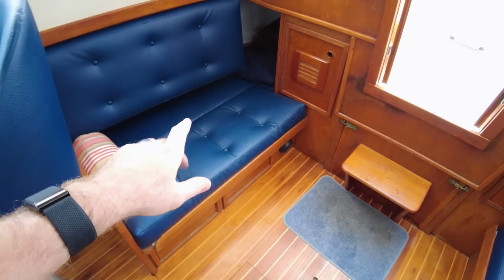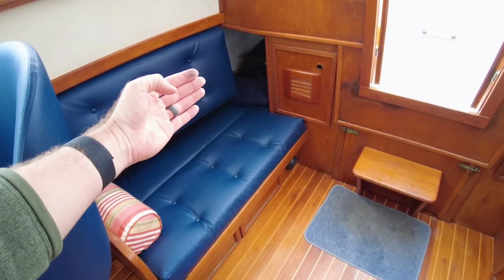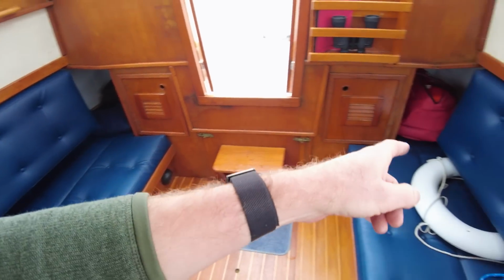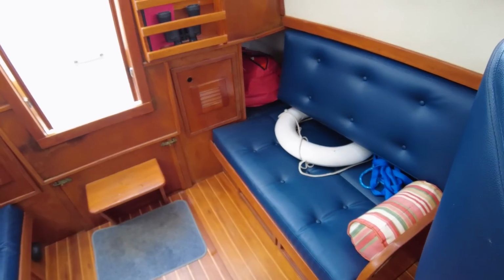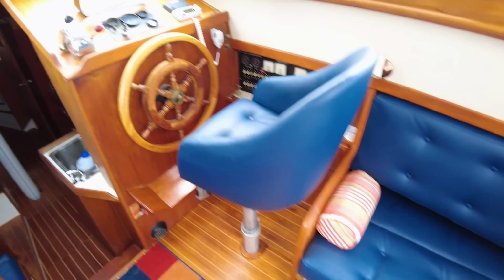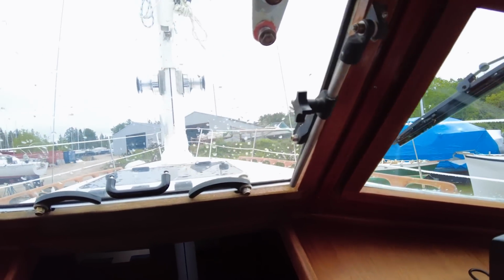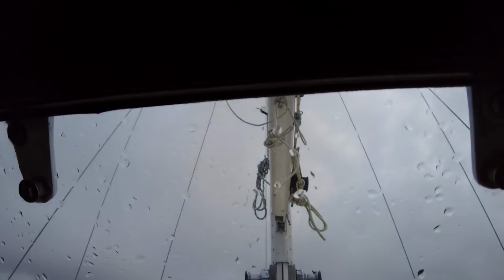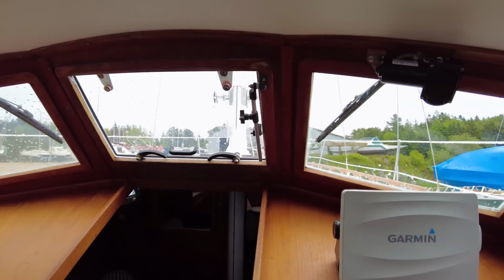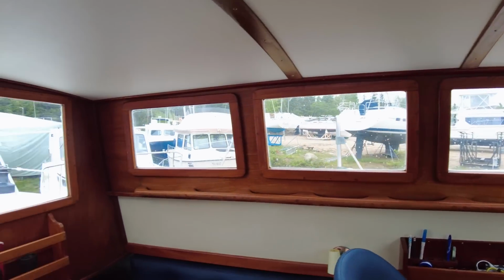And I think the reason those cubby holes are there is so that you can actually lay this way and put your feet in there, so you have enough room to lay while you're on watch. So really nice. And down here, you're perfectly protected from the weather. You can see your sails just by looking up that window. You've got 360-degree visibility.